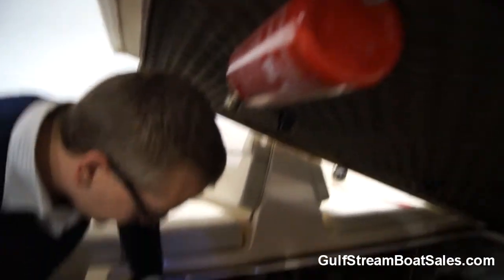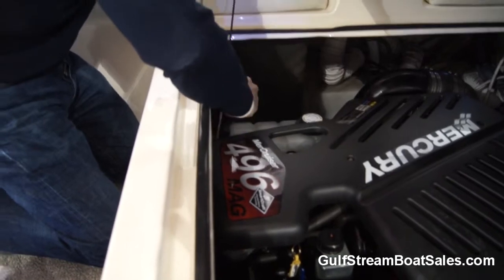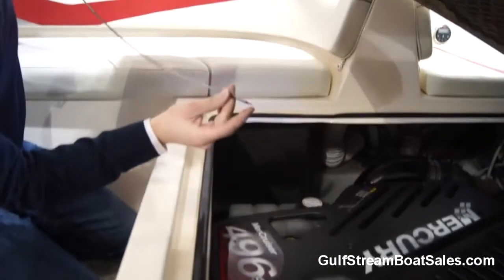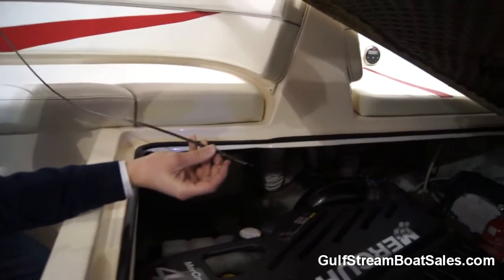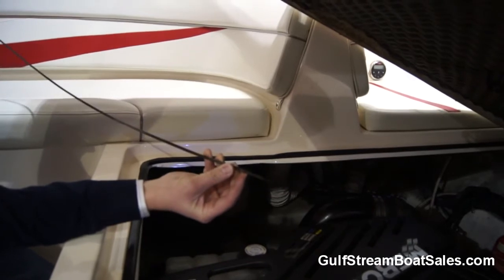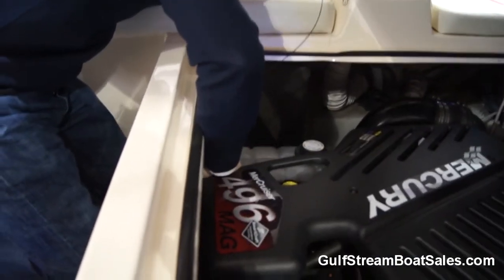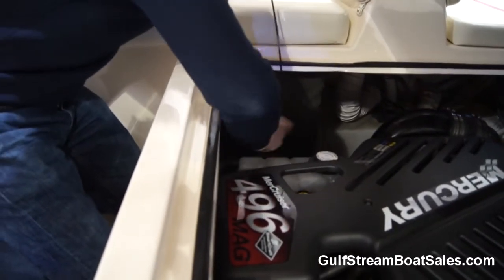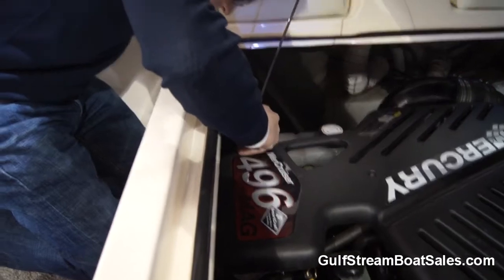I'll just dip it for oil here as well. All the fluid checkpoints are nice and convenient at the front of the engine bay. And in terms of the oil level, it's up to the maximum. And like I said, the engine was serviced during the season, but that oil is crystal clear. So that's a really good sign. And we haven't changed it since it came in here, so it has run a few hours with that oil in it. So that's a good indicator that the engine is in nice shape.